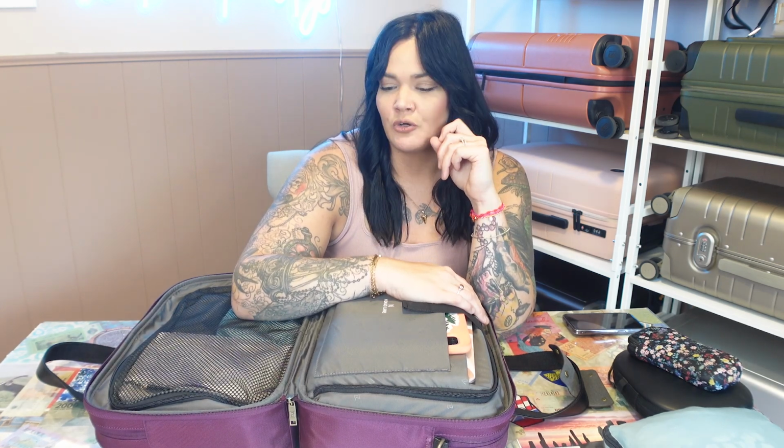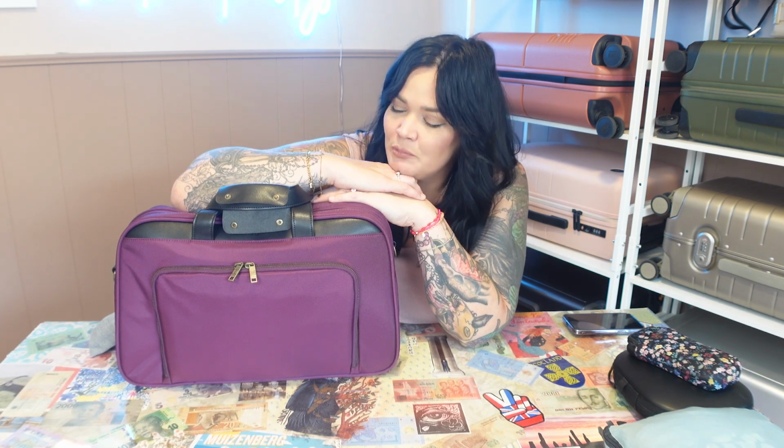And I do know something that some of you guys are going to say. You're going to wish that it had an option with wheels. And I've come up with a solution for that as well, but we're going to talk about that in another video. So let me know your thoughts down below. Would you guys get it in the plum color or would you get it in the black? I think it was thought out so well.